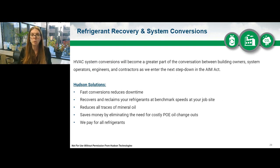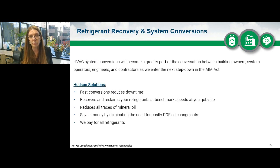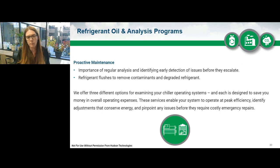Recover the refrigerant, recover the oil, get the system ready, clean the shell, as well as paying you for that recovered refrigerant to help fund the conversion, and then inject the new refrigerant for you. So it's a service that's available nationwide. For all of that activity, we can give you the details of the refrigerant that we've purchased, so you can use that for your ESG goals as well.